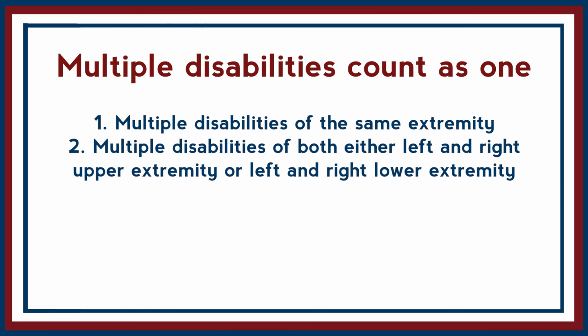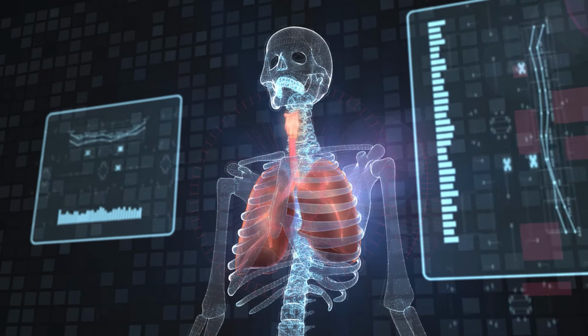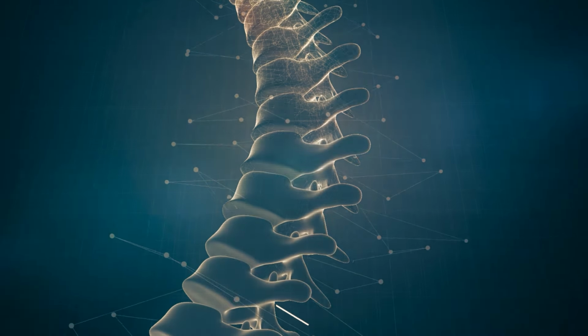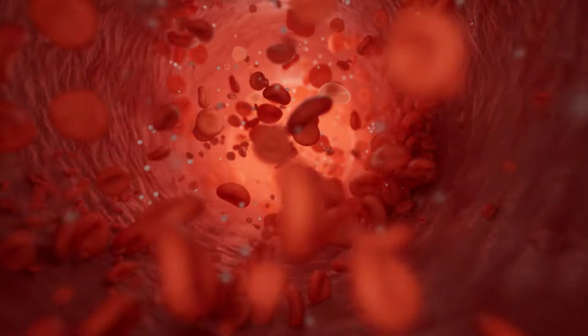All right, the third time when multiple disabilities count as one disability for purposes of qualifying for TDIU is when there are multiple disabilities of the same body system. So if you have multiple disabilities affecting the same body system, it counts as one disability for purposes of qualifying for TDIU. By body system, I mean parts of the body that have similar functions, such as the orthopedic system, digestive system, respiratory system, cardiovascular renal system, neuropsychiatric system. If you have multiple disabilities in one of those systems, it counts as one for TDIU purposes.